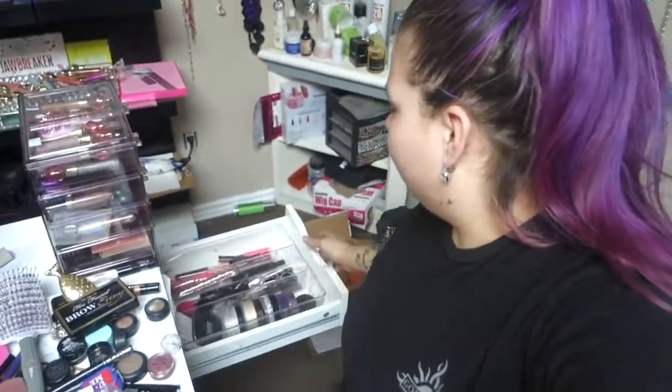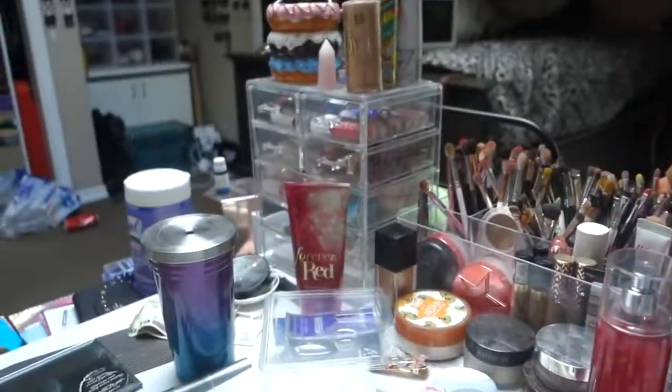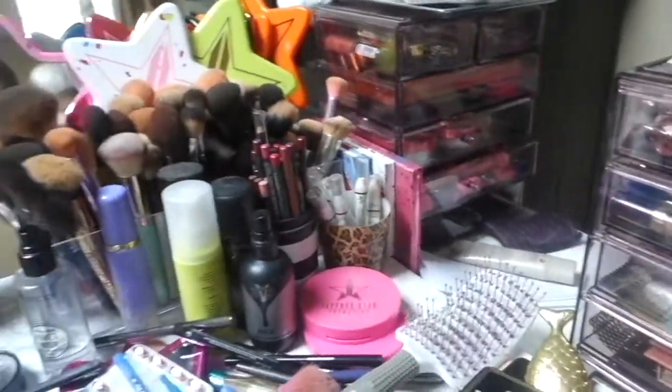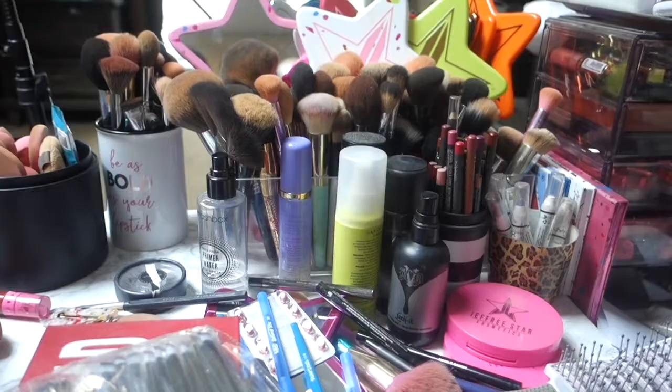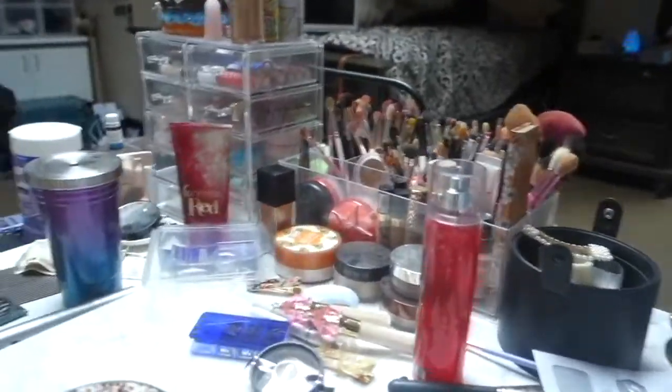Okay, you guys, so I'm done the right side of the drawer. It's all organized and nicely put together. I'm keeping everything on my vanity, all of this stuff, because I went through it like 2 weeks ago or something like that. I thought I had to go through it all again, but I really don't.